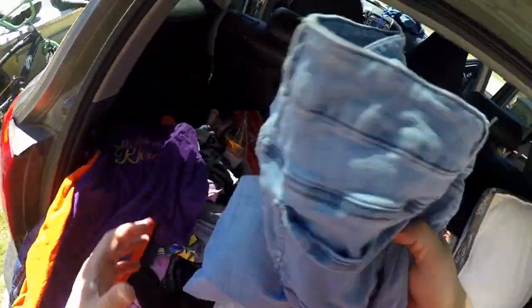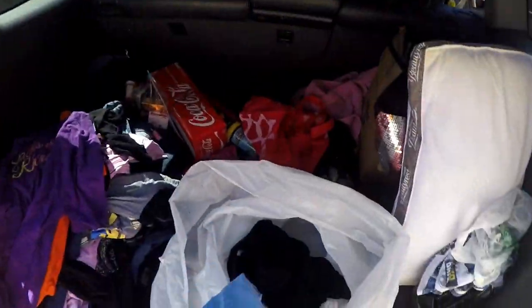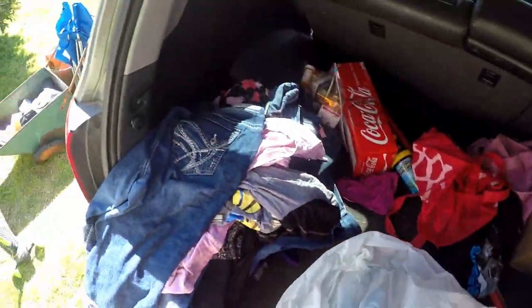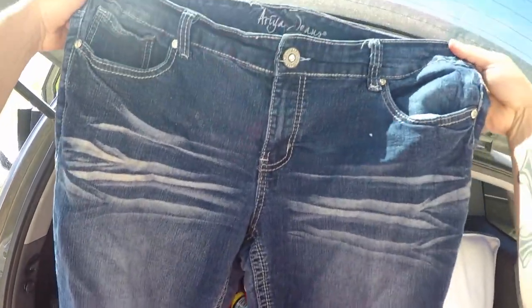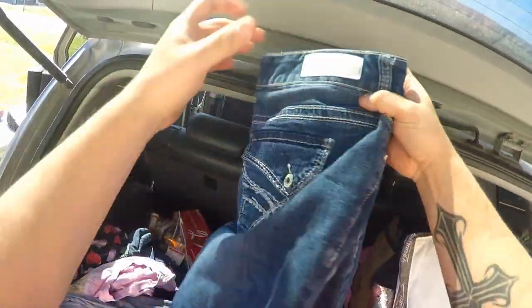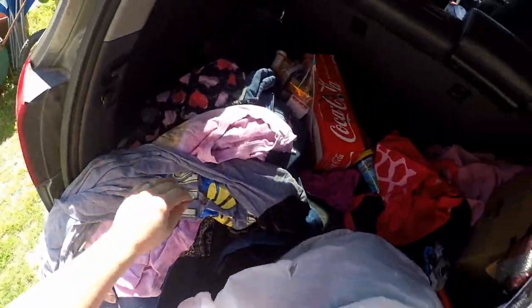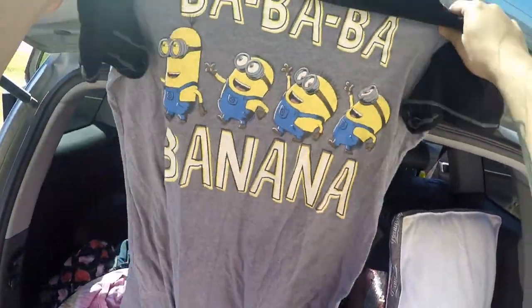Alright, so looking at all these clothes, there's a lot of these jeans. They're a little bit bigger women's jeans. I don't think any of the jeans are going to fit Lauren, but she's going to look at them because there's a couple of them that look like they might be her size, but they're in really nice shape. They're just bigger than what she can fit into, but definitely cool to save this stuff from getting just thrown out in a landfill.